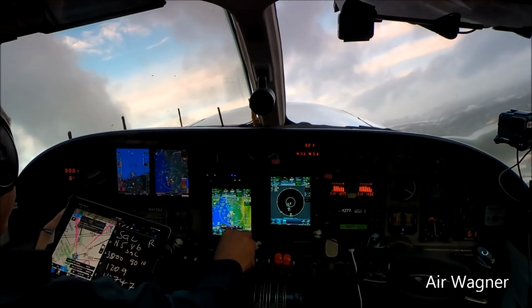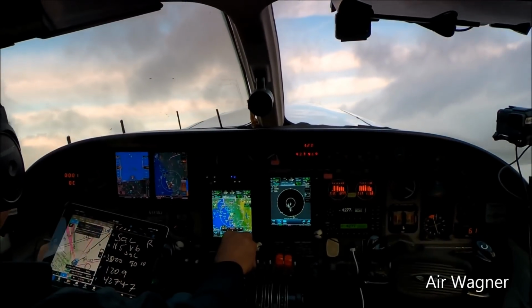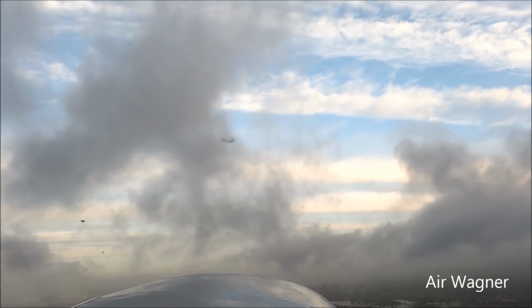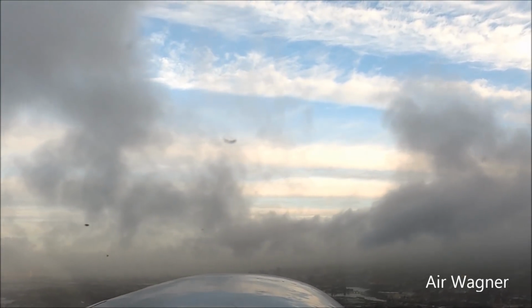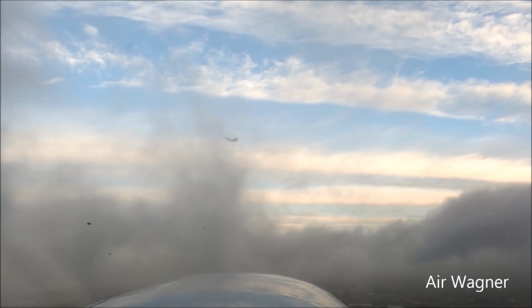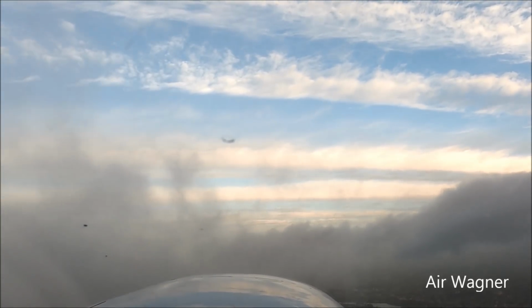Tower, 513 Sierra Juliet rolling out here on the 315. We can call it established. 513 Sierra Juliet, thank you. Contact NorCal departure. Good day, NorCal, 513 Sierra Juliet. NorCal, good morning. Golden Eagle 513 Sierra Juliet checking on 315 heading leaving 1,000. Golden Eagle 513 Sierra Juliet, NorCal departure, radar contact. Good morning, maintain 4,000. 4,000, 513 Sierra Juliet. November 513 Sierra Juliet, radar contact.